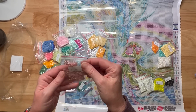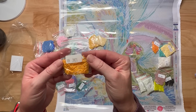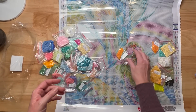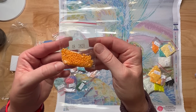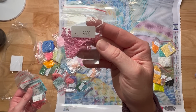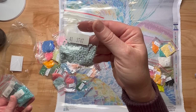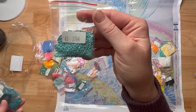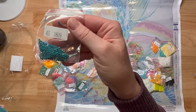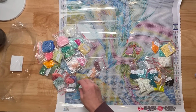Again, y'all, I've never had any problems. 3861, it's like a beige. We've got 3821, 3822, sorry, this is in no particular order, 3820, so there's a lot of oranges. A lot of different shades of, oh, purple and pink. 3609, 3722, 3747, 3766, 3808, 3809, and of course 3810. So you've got all those different shades of turquoise.